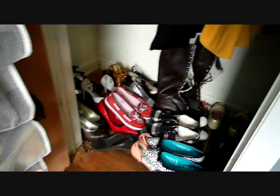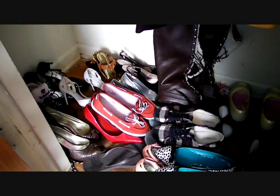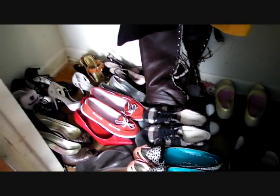And then on the inside of this door are just some sandals, very old. Some of these I honestly don't wear, but they're in good condition and I don't want to throw them away. Down here at the bottom are some flats. I don't have any space. There's no real organization going on here, clearly.